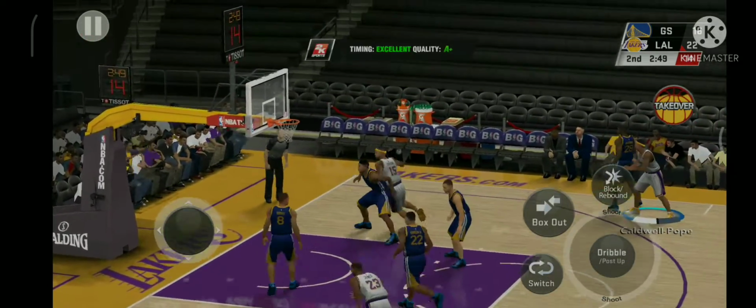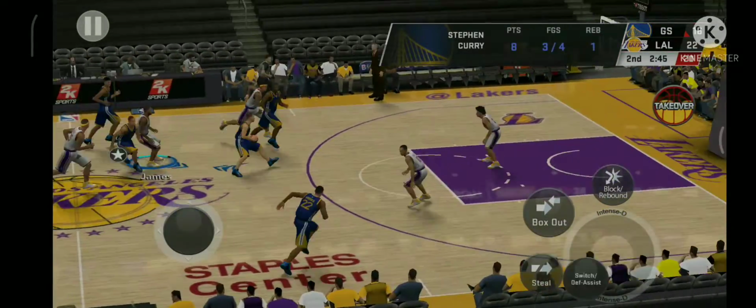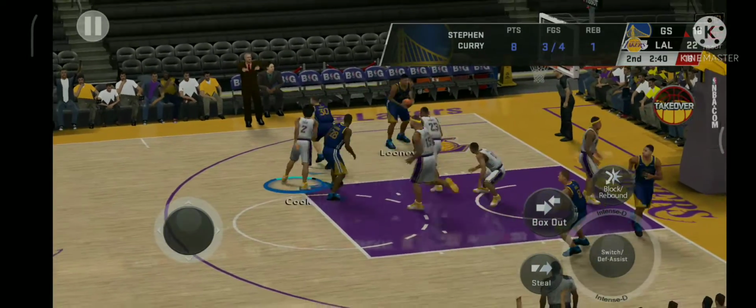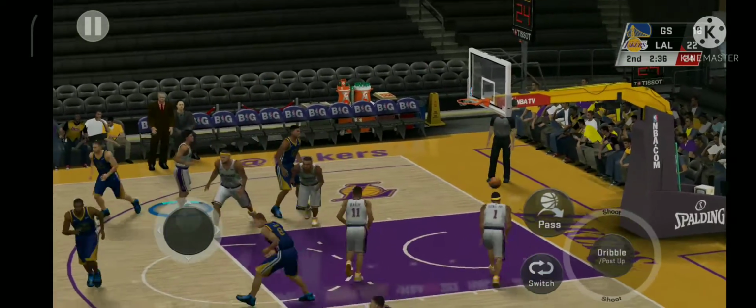Fires the three. Shot is no good. The Warriors trailing. It's 3-on-3 on the fast break. Pass to Curry. Left side Curry. Releases from the wing and drills it. 10 points for him.